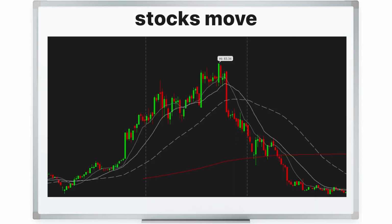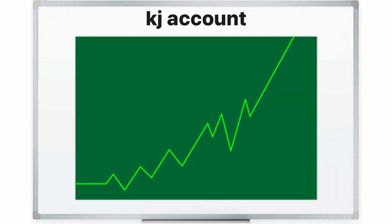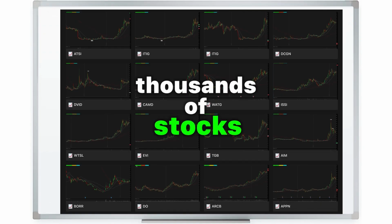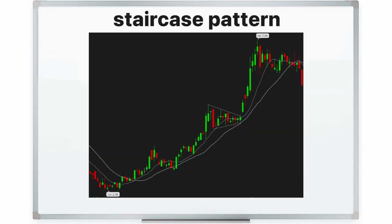Stocks move three ways. They either go up, down, or sideways, but we want our accounts to only go up. That means that we need to buy stocks while they're going up and then sell them if they start going down or sideways. But how do we do that? After studying thousands of stocks, you'll learn that stocks move in a staircase pattern. So they go up, they pull back, then they go up again.